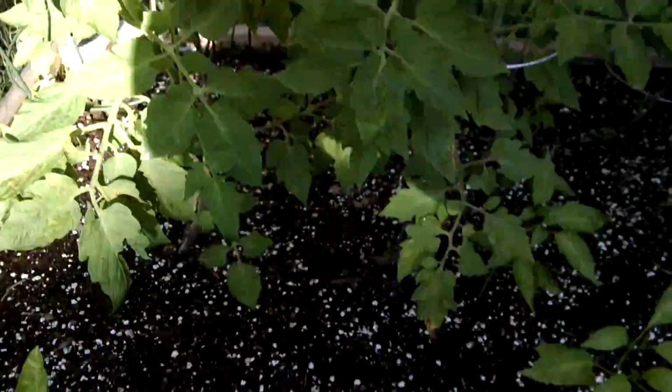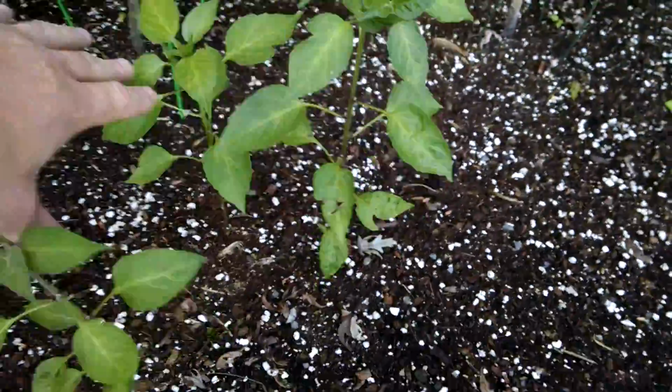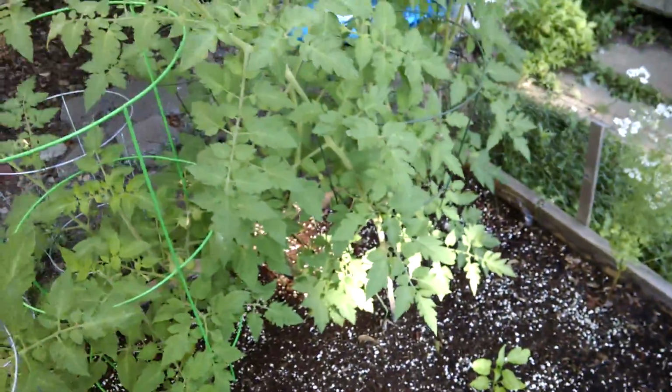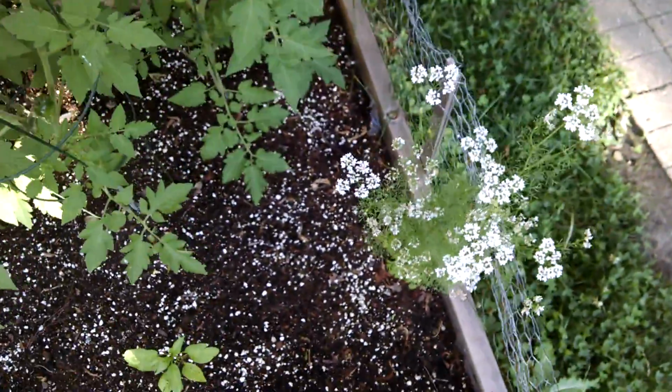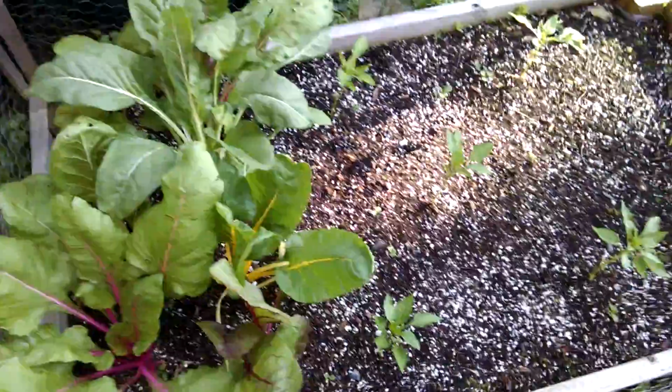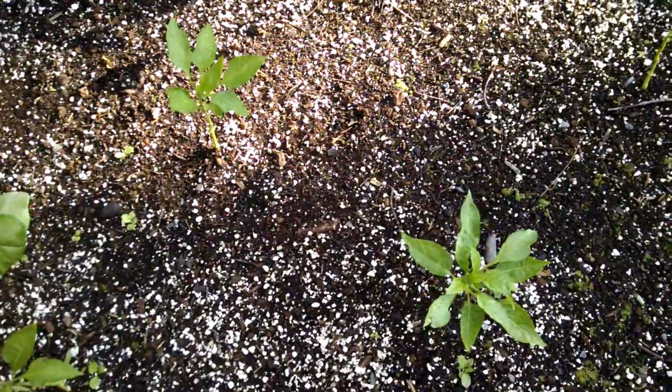And looking good. The peppers that seem to kind of take forever to get moving are actually finally moving a little bit. So that's encouraging. Cilantro that went to seed. Here we got some Swiss chard. These guys I bought from Ace.